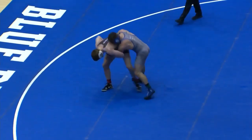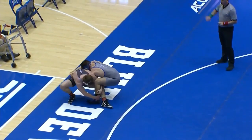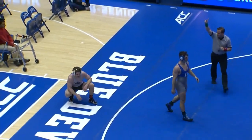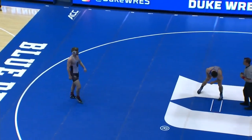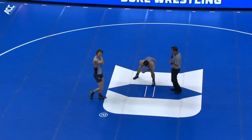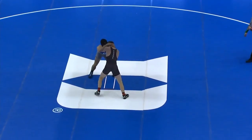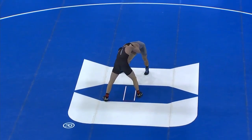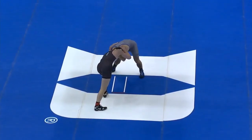Shank with another attempt there. Got two stalling calls there by Ziegler. It's effectively going to give Shank 1 point. He now leads 3-0. Stalling call on Ziegler because he has not been working on any offense out there. It's been all Shank.